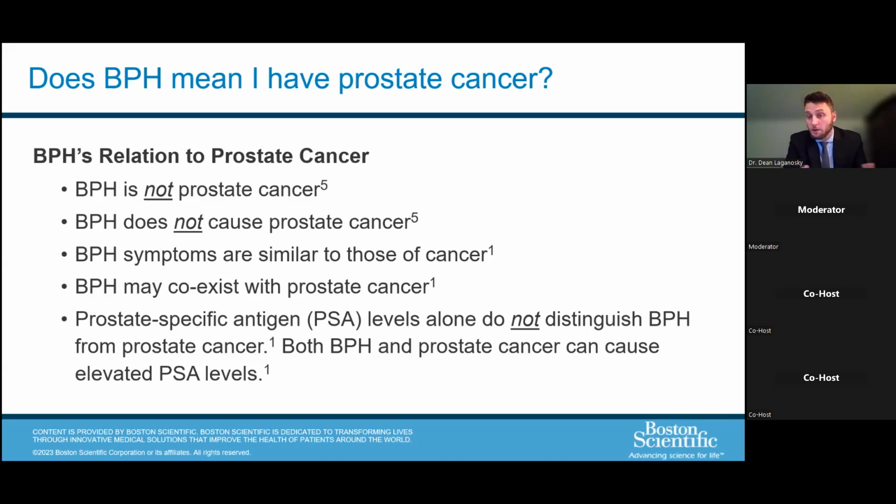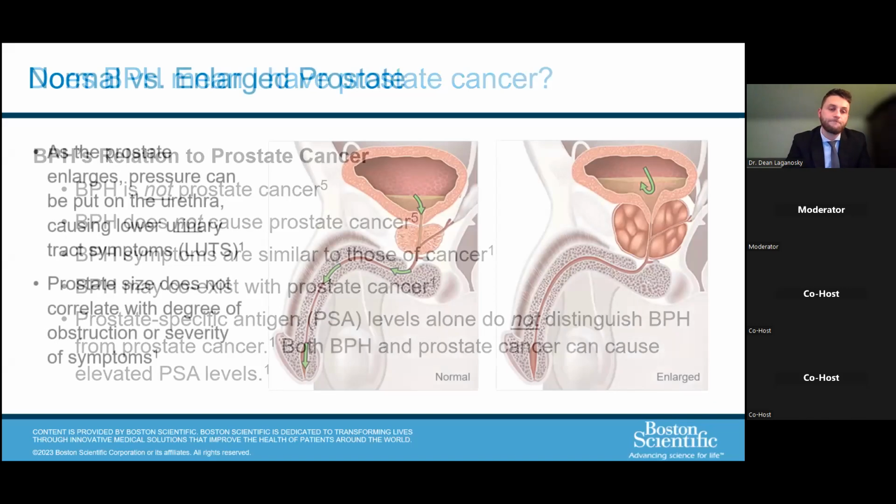BPH can actually coexist with prostate cancer too. And PSA levels, the prostate-specific antigen blood test, is a screening test for prostate cancer. I will typically say PSA is prostate-specific, but not cancer-specific. So PSA levels alone are not indicative of prostate cancer or BPH. They are a tip-off to let us know if we should investigate things further. As long as we have an explanation for what causes your elevated PSA levels, that's the most important thing, so we have a directed treatment.